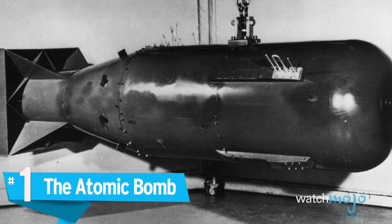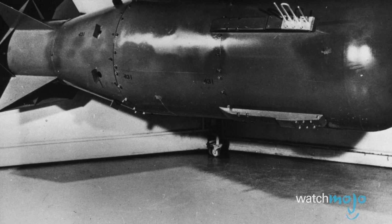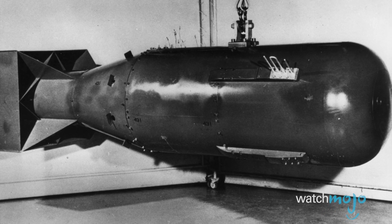Number 1. The Atomic Bomb. An explosion heard around the world. Based on Albert Einstein's theories, an atomic bomb works by splitting an atom's nucleus with a single neutron, creating a devastating reaction. The Manhattan Project started in 1939, but the bomb was not completed until 1945.